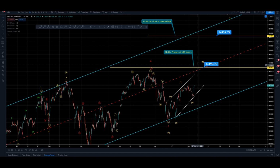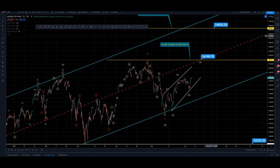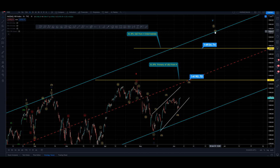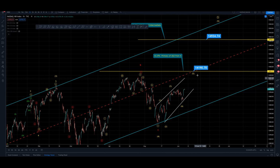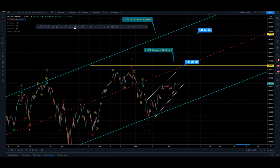But in order to make a new high, the 5's got to get up to here, which I'd argue is believable. And that would give us a new high, and then we would have a completed 5th wave, intermediate 5th up here, and then we're done. And then we'll roll over. There's also the option that we won't make a new high, that we have got a diagonal, and we'll end up with a truncation. So the 5th will finish.